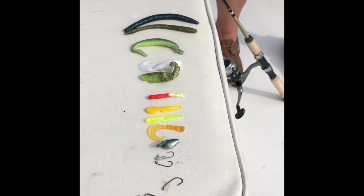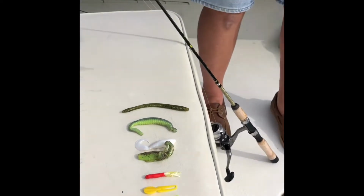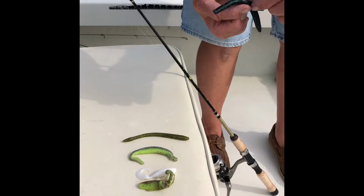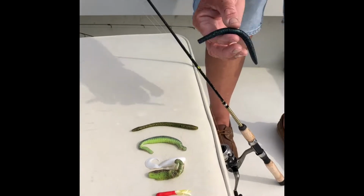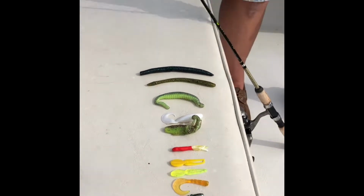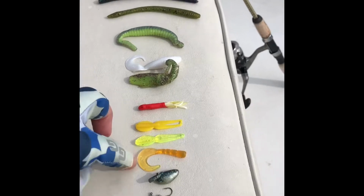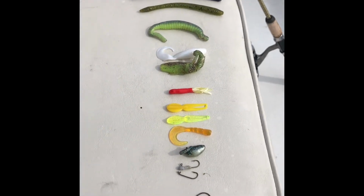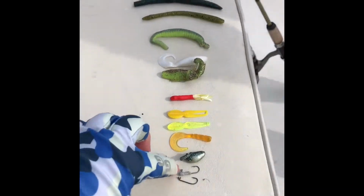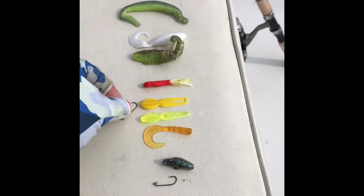This is good for, you don't even use a weight for these because they're so heavy. They call that a Senko, and most people hook them through the middle and just let them fall slow like that. But we're going to Texas rig that one. And you said these three right here are good for crappie. Those would be used on a jig head, like this. So these go together with that.